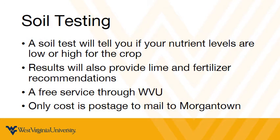So now, to finish up our presentation, we're going to spend the next few minutes talking about soil testing. A soil test, like we had mentioned before, will tell you if your nutrient levels are too low or too high for the crop that you're trying to grow. The results will also provide lime and fertilizer recommendations based on the crop that you tell the soil test lab that you are trying to grow.